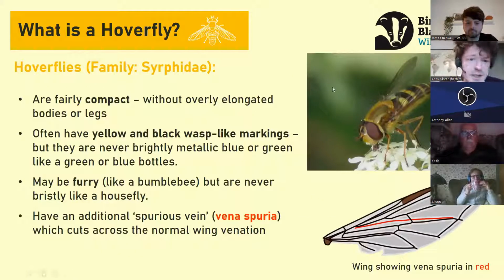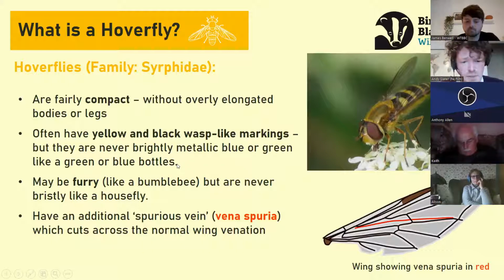So the name of hoverflies in scientific terms is Syrphidae, which I did try to look up, and it basically means flying ant or something like that. It's not very exciting. But if you're trying to work out what a hoverfly is compared to other flies, they're fairly compact. They don't have long legs or long bodies like, say, crane flies. They're often yellow and black, which helps to identify them, but they're never bright blue or green, which distinguishes them from things like green bottle, blue bottle, and soldier flies. Quite often they're furry in the same way that a bumblebee is, but they're never bristly like houseflies.